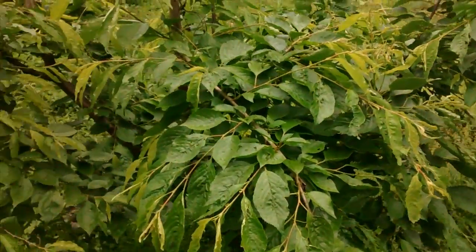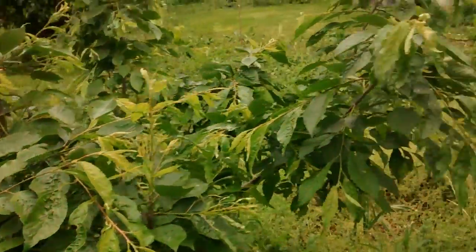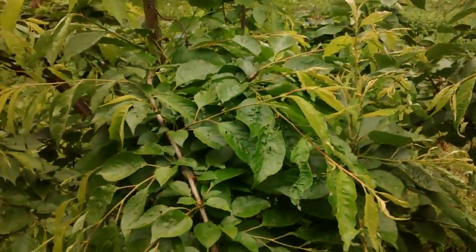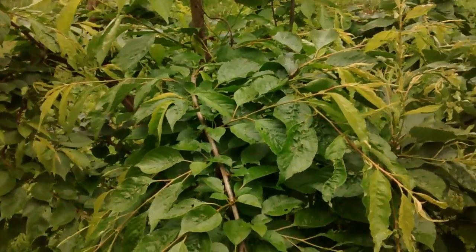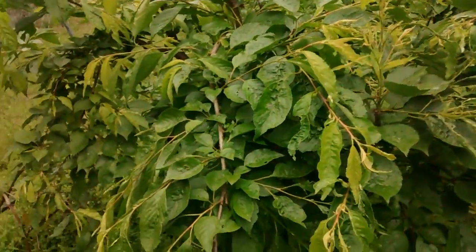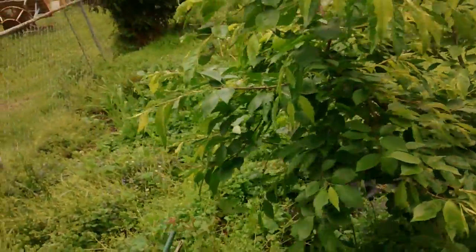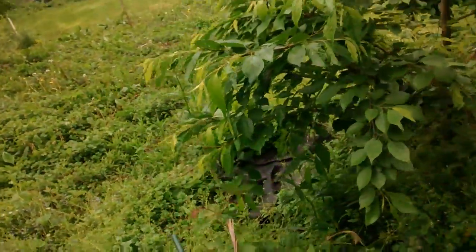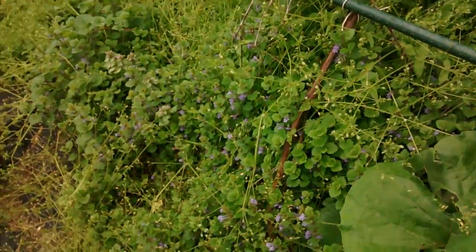This is the cherry tree. This one here has never fruited. That's why this year I'm getting a Stella. You know, that one is self-fruiting, so it helps the other cherry trees fruit. Everything looks good in here.